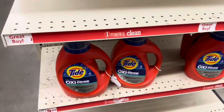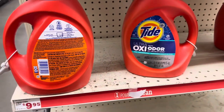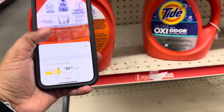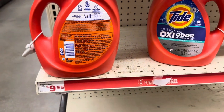There's also a $2 off coupon for this. If you don't want to do the Tide, I forgot to give y'all a substitute item until I walked by because I didn't see it. So hold on 2 seconds, y'all. $9.95. Oh, the coupon isn't popping up. There was a $2 off coupon. Maybe that's expired as well.